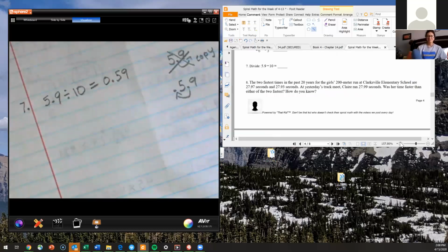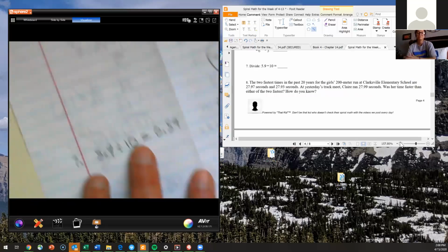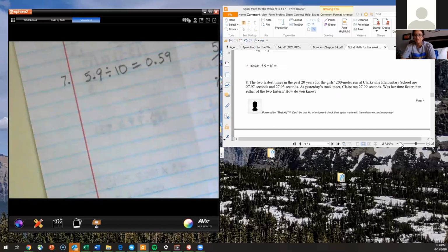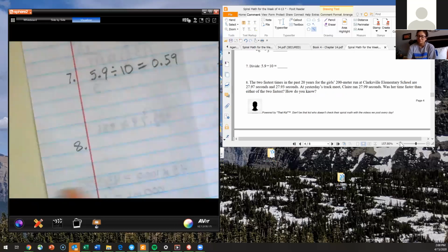All right. Now the last one is: the 2 fastest times in the past 20 years for the girls' 200-meter run at Clarksville Elementary School are 27 and 97 hundredths seconds and 27 and 93 hundredths seconds. At yesterday's track meet, Claire ran 27 and 99 hundredths seconds. Was her time faster than either of the 2 fastest? How do you know? I think my answer sentence will be she was faster or she wasn't faster than either 2. So I might hold off on my answer sentence so I know a little bit more, or you can leave it blank like we did with the earlier one.